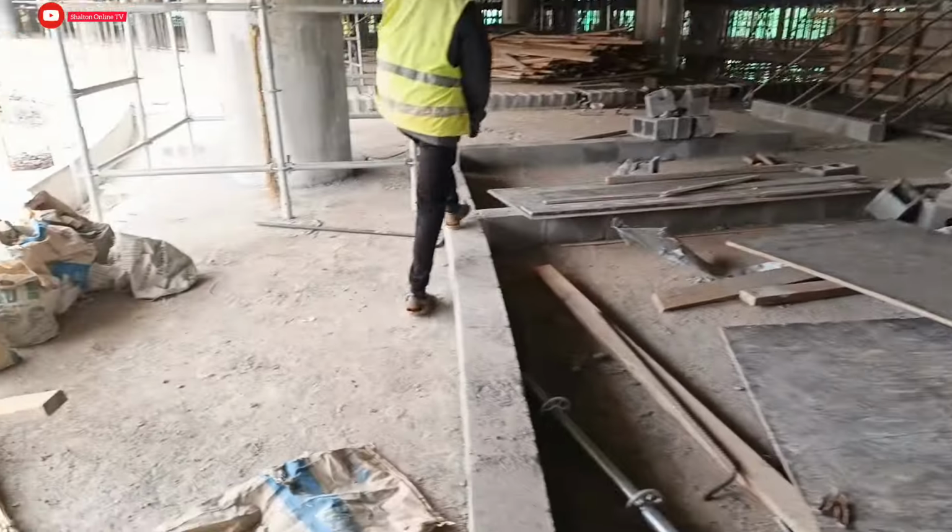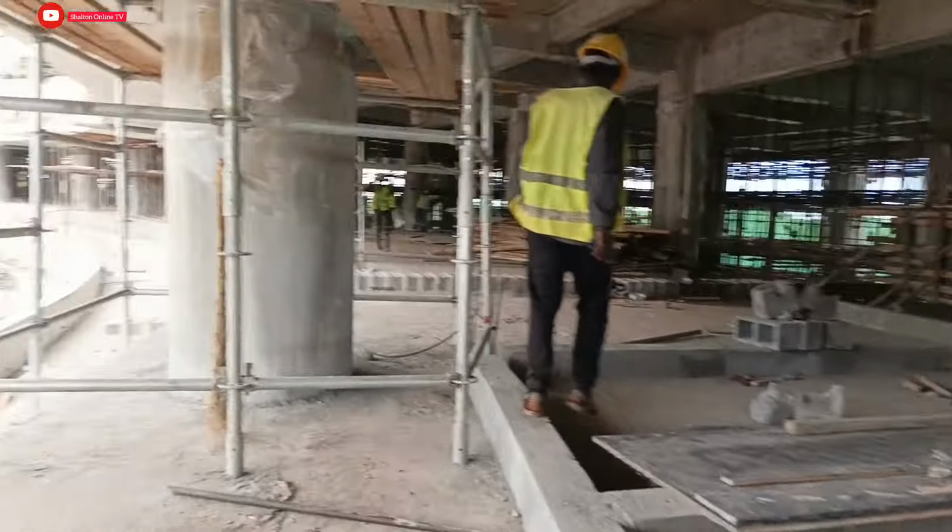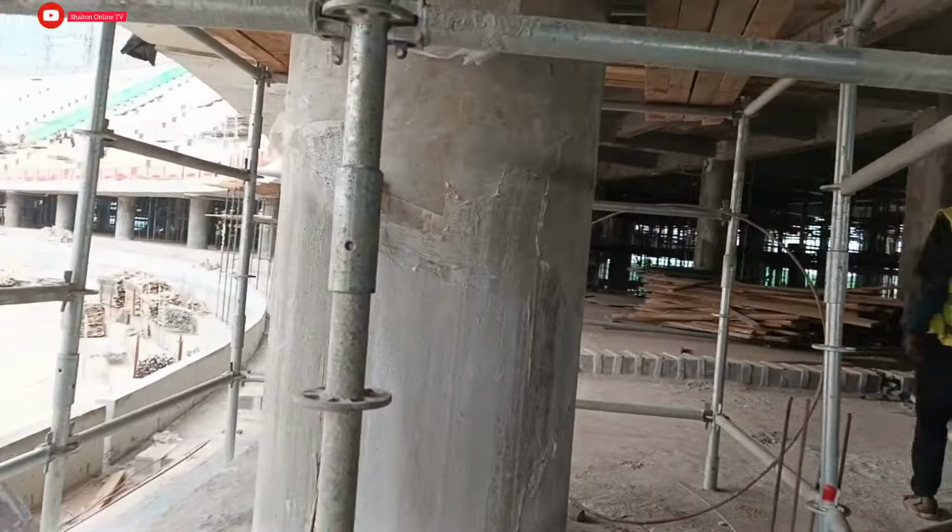So guys, this is just a general overview of Talanta City Stadium, and as you can see, the progress is ongoing.